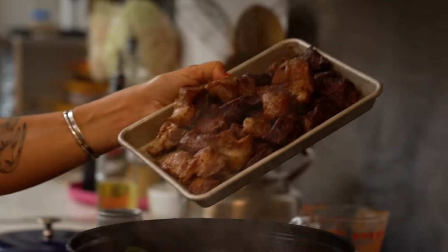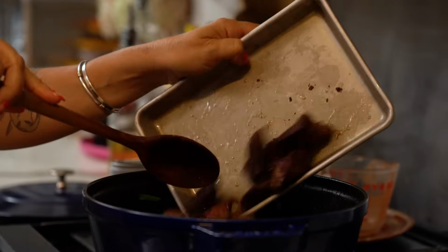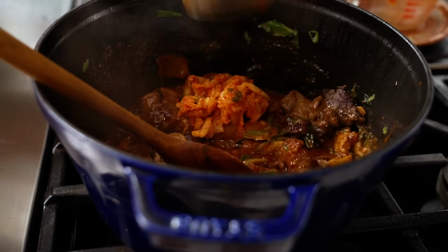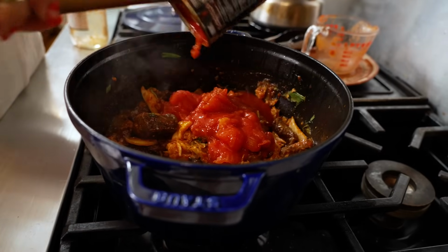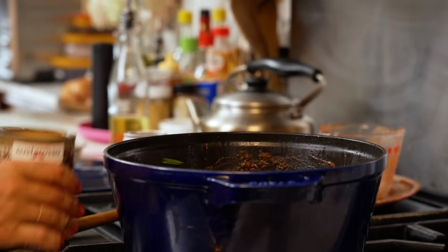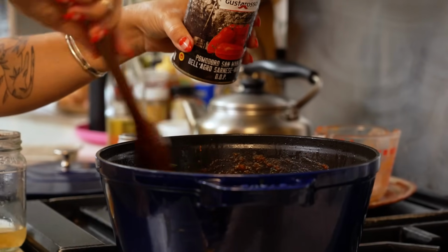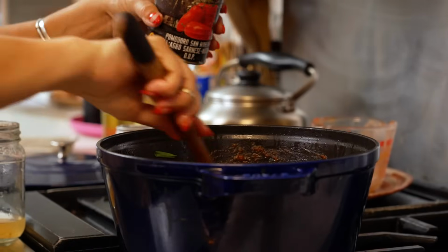This is where everybody comes together. My brown meats, along with any liquid that's accumulated in the pan, all those good meaty juices, going back in. The whole jar of kimchi, chopped and scissored, plus the pieces of tomato. And then I'm going to use my kimchi jar and my tomato jar to add liquid to come 3/4 of the way up. I haven't added any salt to this, with the exception of salting the meat.